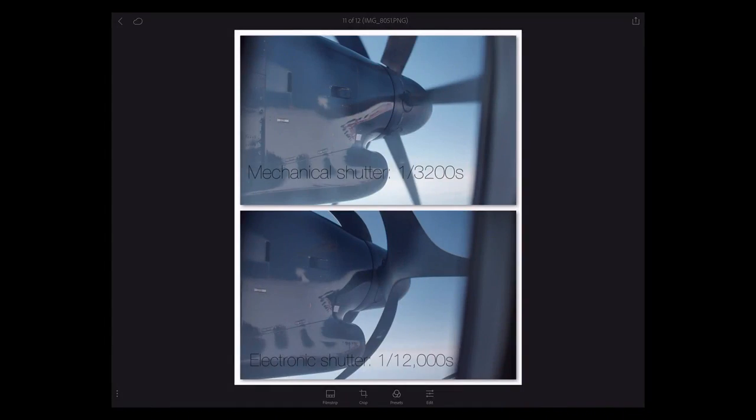In this case, it was 1/12,000th of a second. I don't remember, there's a shot on the GX8. I don't remember how high that camera goes. It's high. You can get some crazy, crazy fast shutter speeds this way. But if you have very fast moving objects, you end up with that weirdly distorted image that we see here.